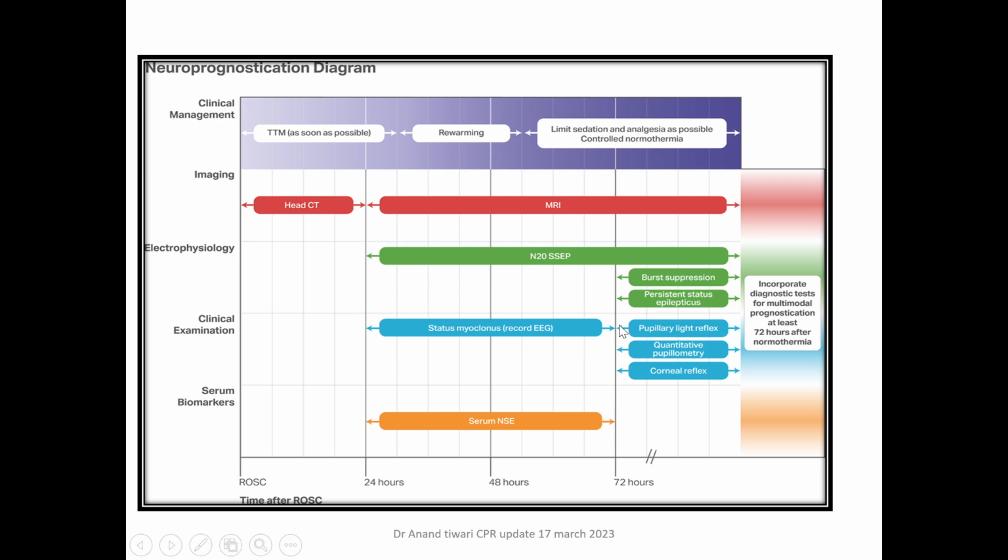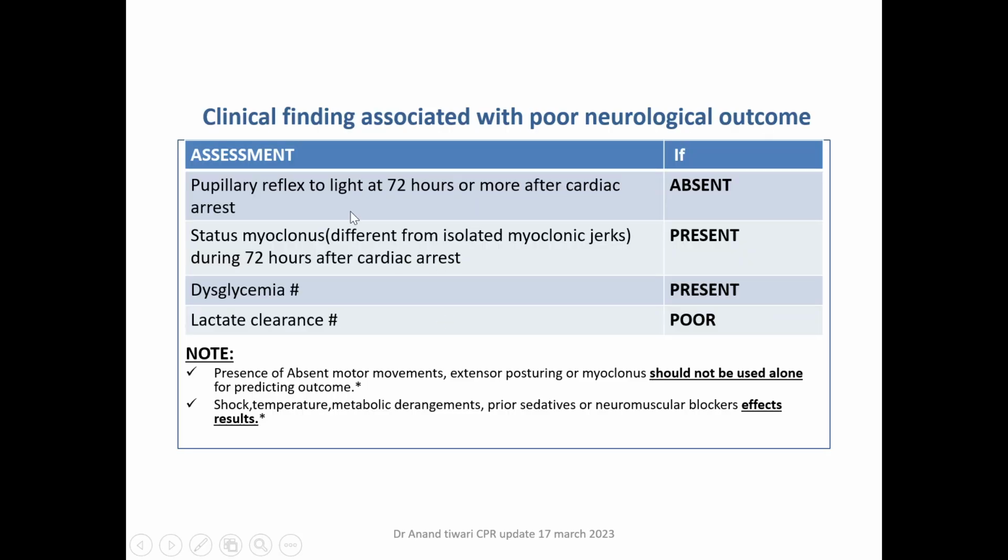Clinical examination is very important. The evidence of myoclonic jerks will tell about the patient's prognosis. Then pupillary light reflex and corneal reflex. These are the bedside tests which can be done. Serum biomarkers like neuron specific enolase are not available in most centers. So the pupillary light reflex at 72 hours or more, if it is absent, then the chances of a good outcome are poor.